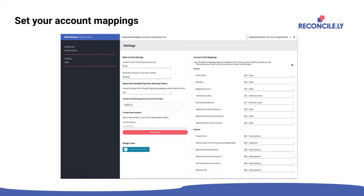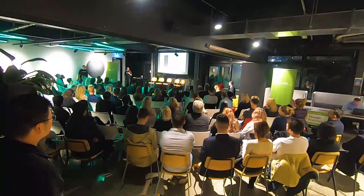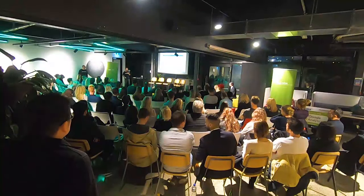To do this, we allow you to select which of your Zero accounts each income and expense type is mapped to. So for instance, sales that didn't have GST, like those t-shirts, come back to an account in Zero which has a tax rate of 0%. Then with that, we'll process a payout and generate an invoice that looks like this. That's a bit small, but it's right.